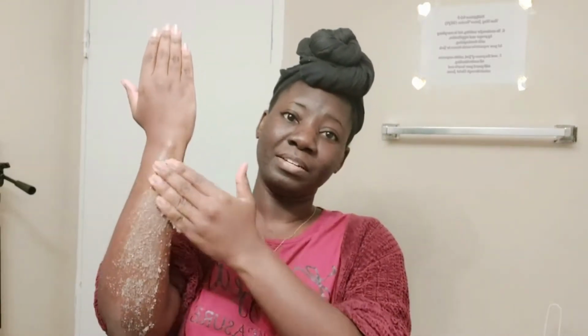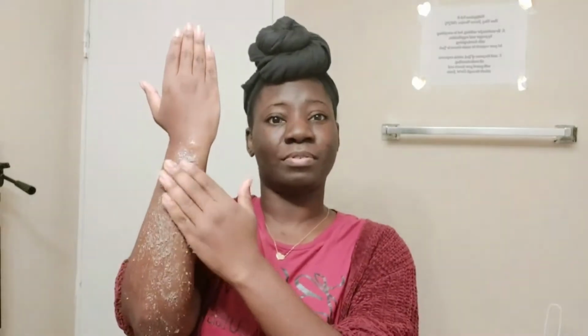So essentially, I have not used any Tree Hut scrubs in a long time, so this is perfect. And as you can see, I'm taking a long time. But this is abrasive. So the abrasiveness of a scrub is already taking care of the effectiveness and exfoliation for you. You shouldn't have to put any more pressure on your skin wherever you're applying a body scrub than this.